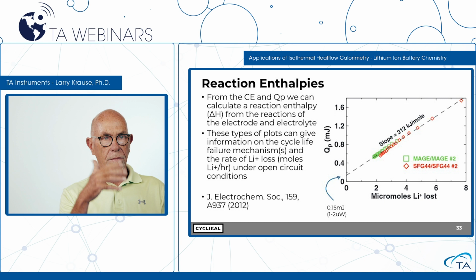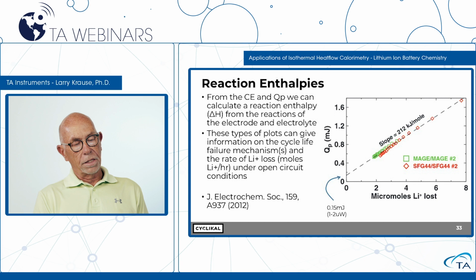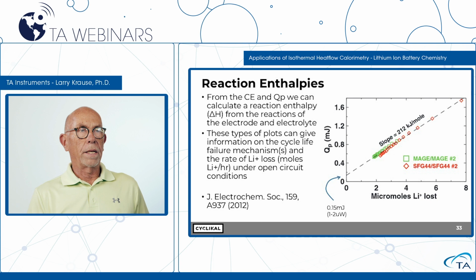But what we've done is to take the thermal energy produced by cycling the battery and plot that against the number of micromoles of lithium lost. And you can see we get a nice straight line. And that straight line is what I call the reaction enthalpy of the composite parasitics.